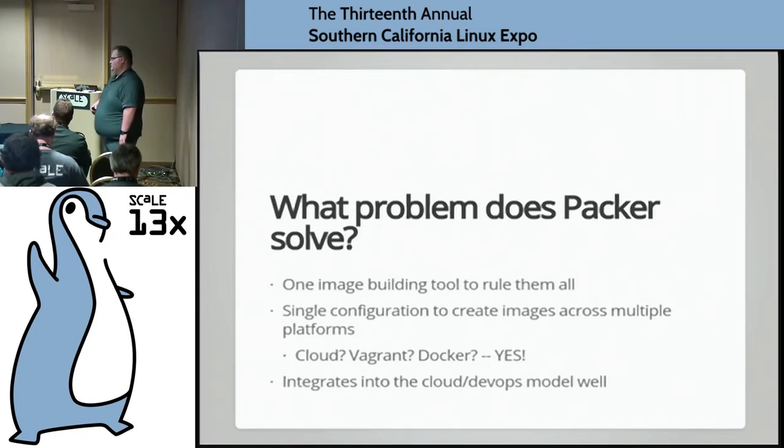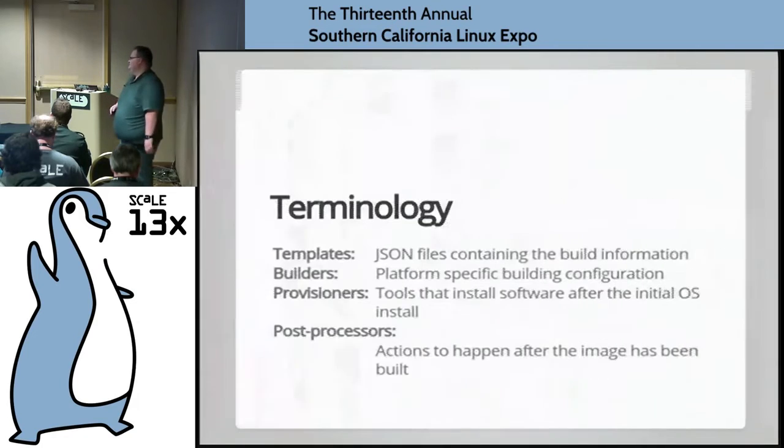And really, it's designed to integrate into the whole cloud and DevOps model really, really nicely. You can integrate it in with Jenkins, doing your builds. Makes it really, really simple to update images, upload it, and do things as you want. And by the way, if anybody has any questions, feel free to interject at any time. I'm here to kind of answer that.